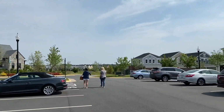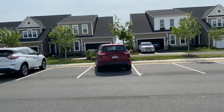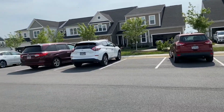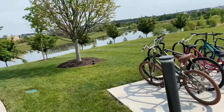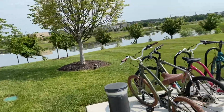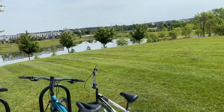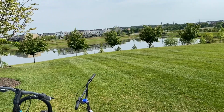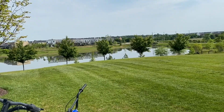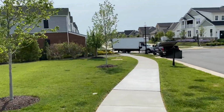Nice weather today. There are two builders in this area, called Tri Point and Van Meter. So this is the back of the clubhouse. They have a pond here, but it's big. I think it's about a 7 acre pond. It's not man-made. It was here already when they started developing this area.